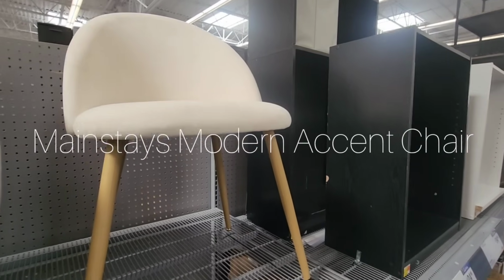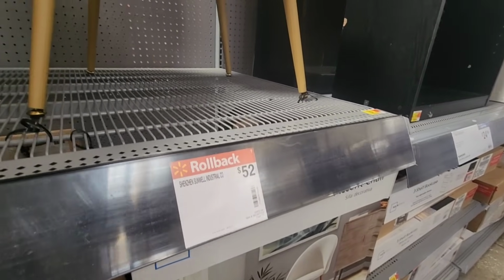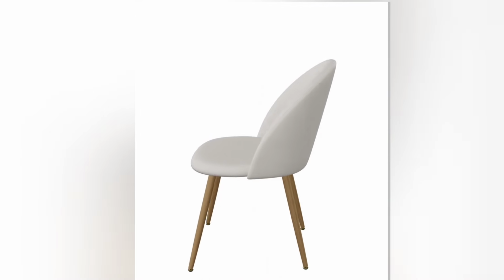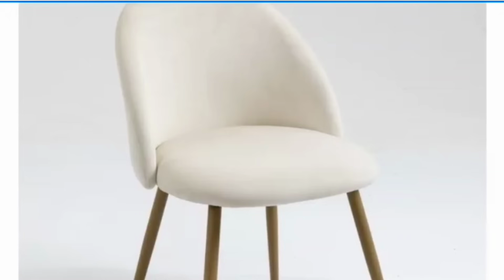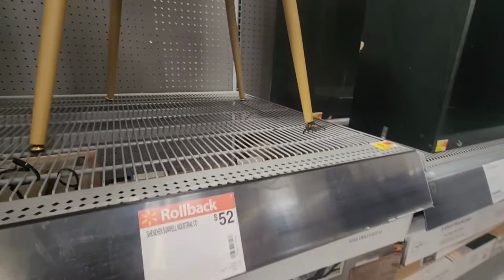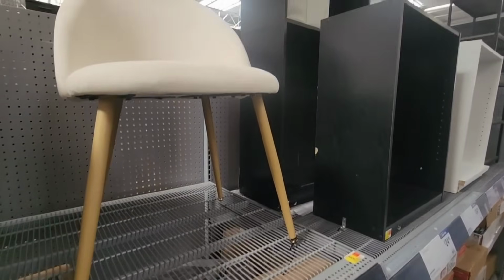I was pleasantly surprised to see this Mainstays accent chair on the shelves of Walmart. It just keeps getting better and better. Now, I would use this accent chair as a dining chair. I would get 4, 5, or 6, and I would do that round dining room table and just fit them right in. I mean, for about $250, you're getting 4 or 5 chairs, and I think that's such a good deal and a good way to upgrade your space without spending a lot of money.